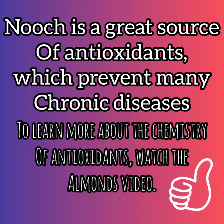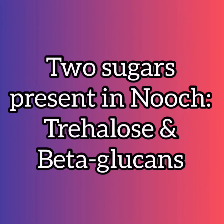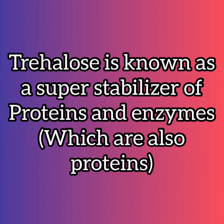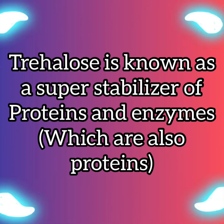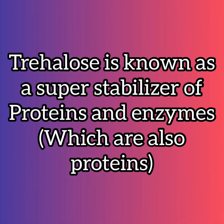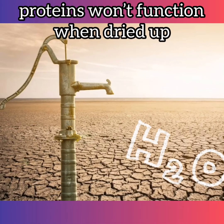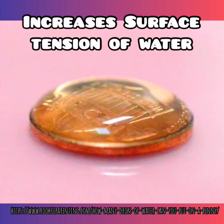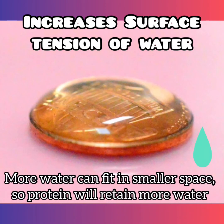I also want to talk specifically about two different sugars called trehalose and beta-glucans present in Nooch. Trehalose maintains the health of brain function and is known as a super stabilizer of proteins and allows for the functioning of enzymes because enzymes are actually proteins. Generally, sugars protect proteins from drying up and losing water, which is when they won't function anymore. They do this by creating a hydrogen bond to the dry protein and becoming a water replacement. Along with this, trehalose increases surface tension of water, which means that more of it can fit in a smaller space, so the protein stays more hydrated.